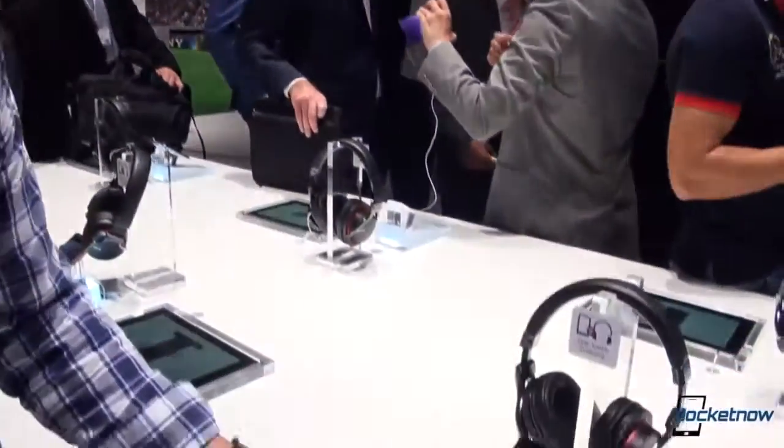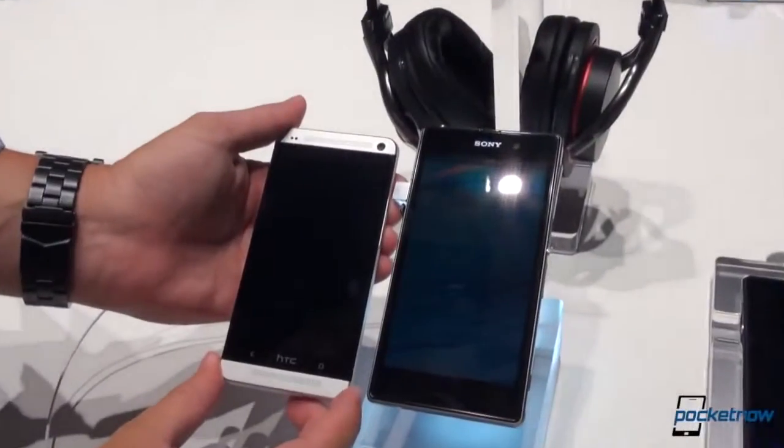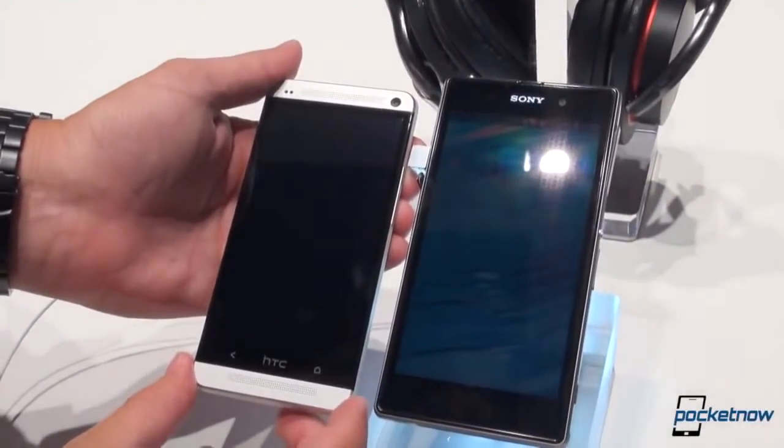The Sony booth has quieted down a little bit here at IFA on the first official day of IFA. We're still looking at the Xperia Z1. We've already compared it against the Galaxy S4. Now we're going to see how it stacks up against the HTC One very quickly. Let's take a look.